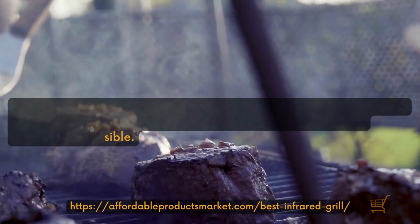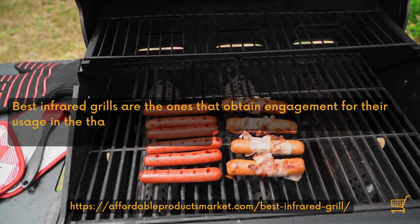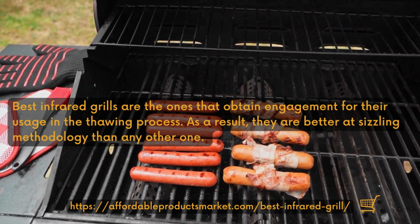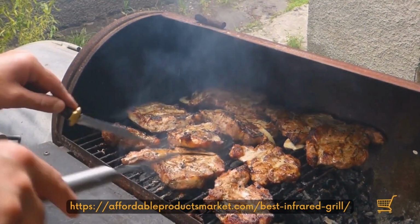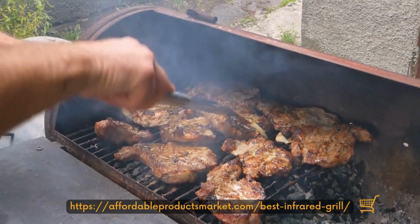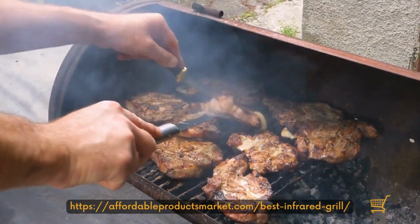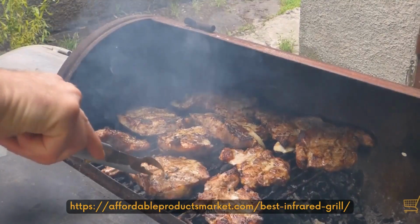Best infrared grills are the ones that obtain engagement for their usage in the thawing process. As a result, they are better at sizzling methodology than any other one. Infrared grills are the alternatives we should use with the most satisfactory heating proficiency. These grills burn your steaks in no time. Whether they are Burger Things or fast food, they are cherished.